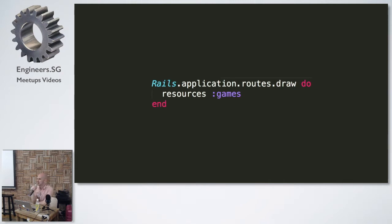So inside your routes file, at the bottom there will be a whole bunch of comments that were generated by Rails to add some documentation on how to use the routes. If you want to, you can keep these comments, but I tend to remove them to see the actual routes. So at the top, Rails generated a single line for us that says resources :games.